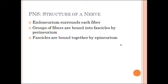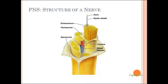This is very similar to what we saw when we talked about the muscle cells. So you have the endo and you have the epineurium. And so we create these bundles. So around each little neuron we have the endoneurium, and then they're put together in bundles of nerves, called fascicles. And then we have the epineurium, which surrounds the whole nerve. We also have the perineurium, which goes around the fascicles.